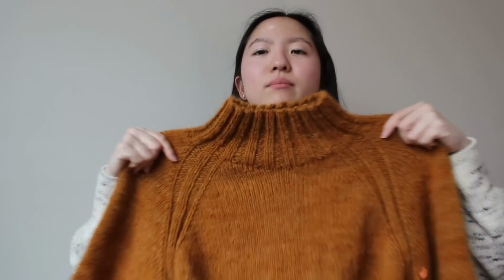So anyway, I'm very curious to see how this design with a very high, very long split hem looks on me, because I think it looks cute on some people that I've seen this pattern on. So yeah, it's almost done. And as always, when things are almost done, it's kind of when I stop working on them.